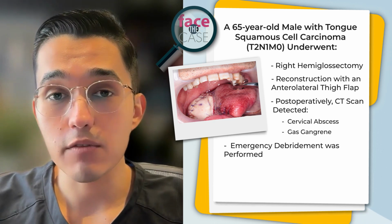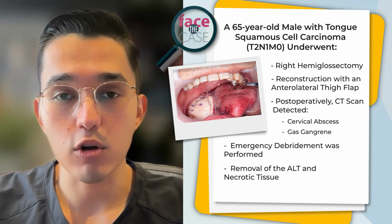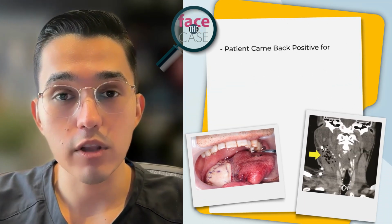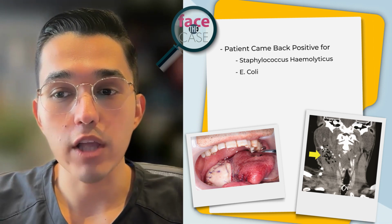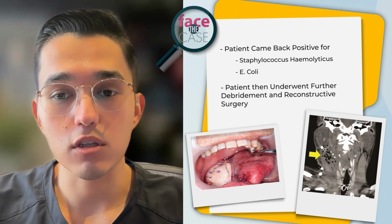Emergency debridement was done for this patient and removal of the ALT as well as the necrotic tissue. The abscess and post-collection came back positive for Staphylococcus hemolyticus as well as Escherichia coli. The patient then underwent further debridement and reconstructive surgery.